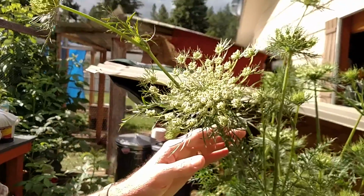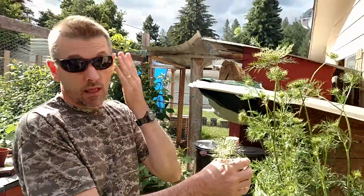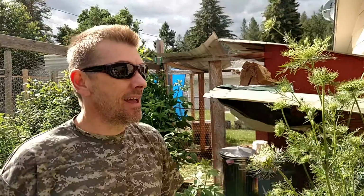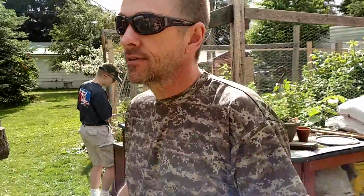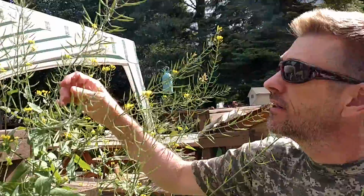I'm getting all kinds of stuff on me today. Yeah, flies, bugs, all kinds of stuff. So many bugs. Oh, I got a bee on me. So our goal ultimately is to be self-sufficient and grow our own seeds, and at some point not have to buy any seeds. Once again, I let these grow from last year. All of this is from last year. Yep. Just let them grow.